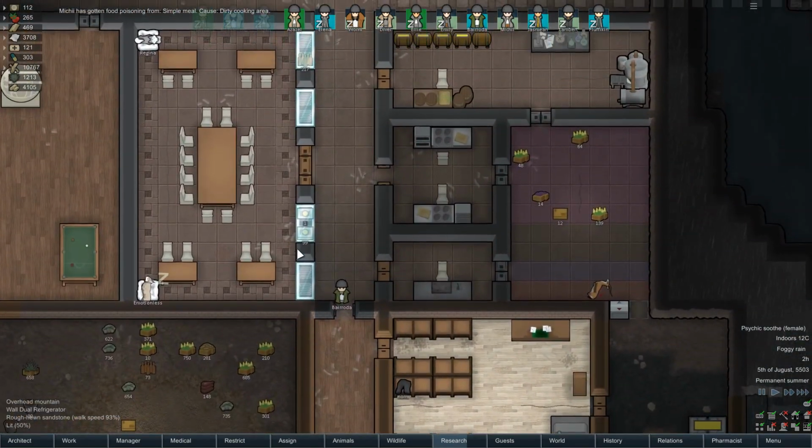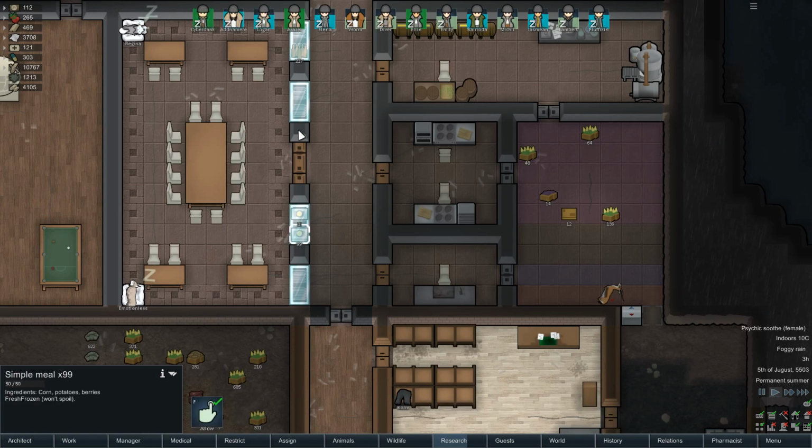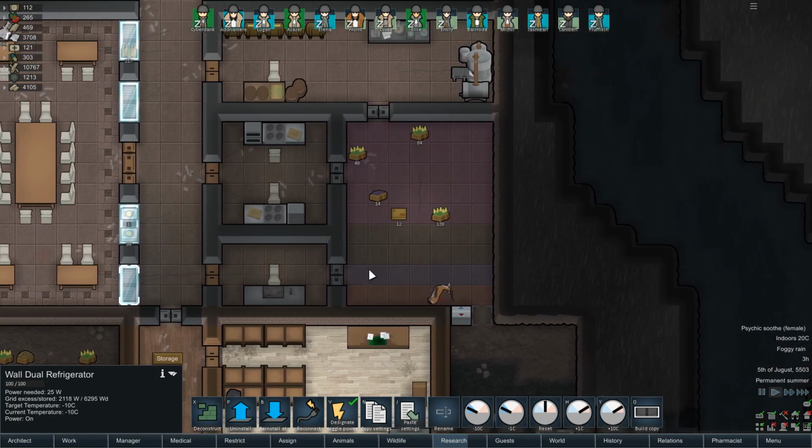Michi's gotten poisoned. Did I fix up this area yet? Yeah, I did. So we've got 100. These refrigerators are going to stash all of the... Yeah, we got simple meals here, fine meals, beer, and then a mix of whatever's left. That works out.